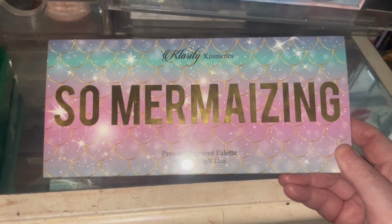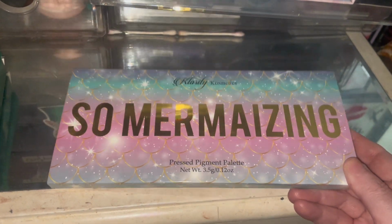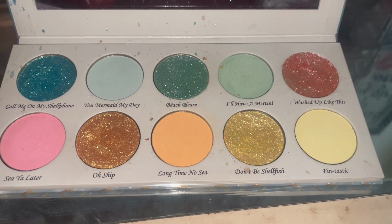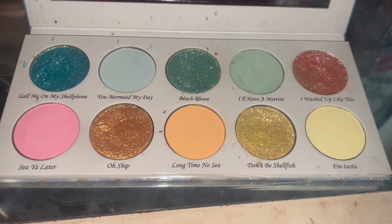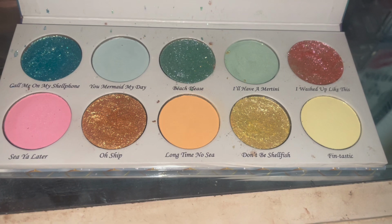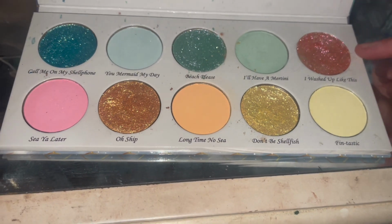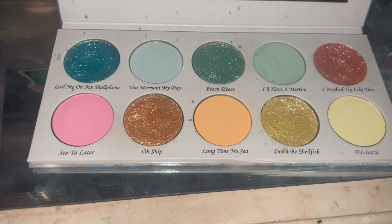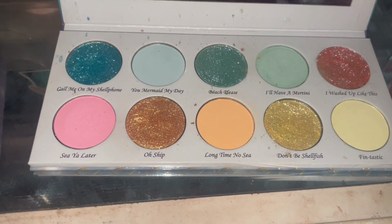Then we've got, whoops, oh my gosh, then we've got this Clarity Cosmetics Some Amazing palette that my friend bought for me. So I'm going to have to keep it like this. I lusted after this palette so much. And I have used it. I think it was this shade here. I washed up like this. It just came shattered. I was so upset, but I managed to repress it quite well.